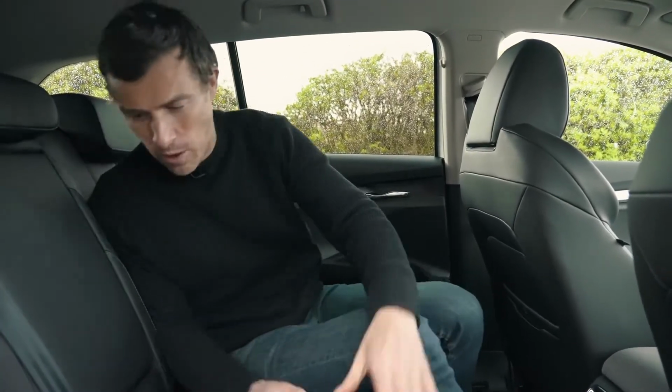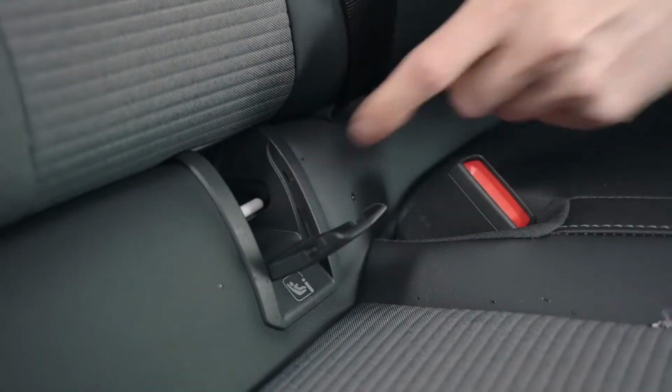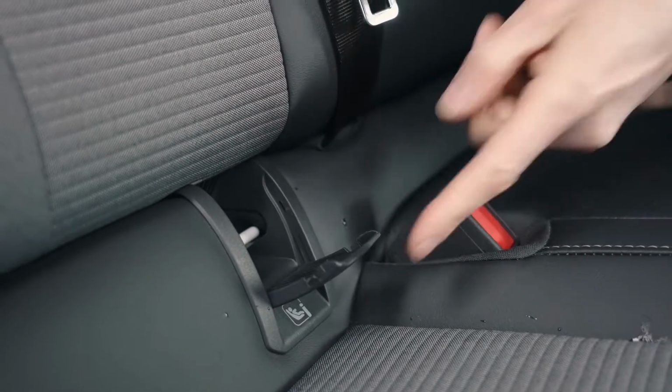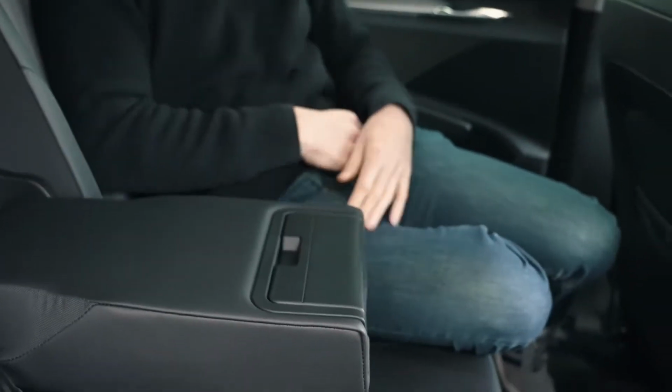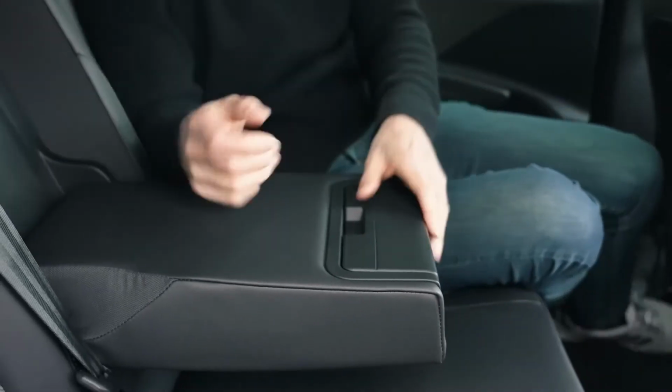There's plenty of room as well back here to fit a child seat, even those bulky rear facing seats. And look, you've got flip down ISOFIX covers, so it's dead easy to get the anchor points, and you won't lose the covers either because they're attached. Another nice feature is this, look, fold this armrest down and the cup holders are covered, so you don't end up putting your arm in them.